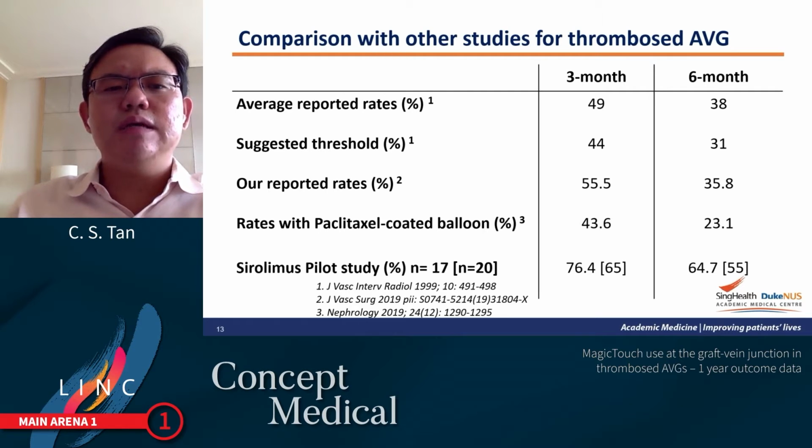In comparison, in our pilot study of 17 patients, we are able to achieve a 76.4% patency rate at 3 months and a 64.7% patency rate at 6 months. If we include all the 20 patients in the study, the patency rate was still superior to what was the suggested threshold by the Society of Interventional Radiology.